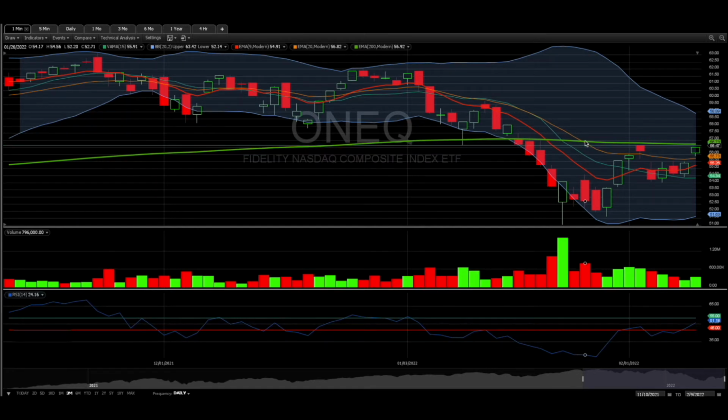So, I sold my shares. I've just been day trading them. But it's something that I'm going to be watching. And if it can hold this level, I'm going to actually take positions in ONEQ because it's showing that it is actually breaking the trend. And it's going to go past it and hold it. But I personally think it's going to get rejected.